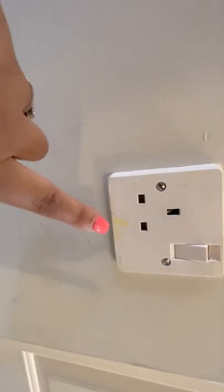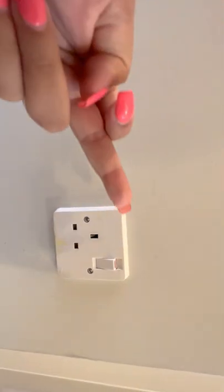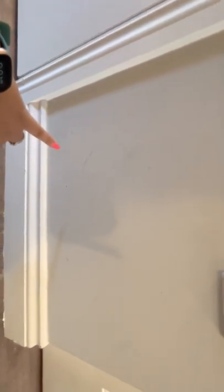Another mark. Looks like a handprint, that does. Marks. Paint on the socket. Thin layer of dust present. And then just above the skirting boards, various marks. Very faint marks, but marks are present. And a thin layer of dust is present.